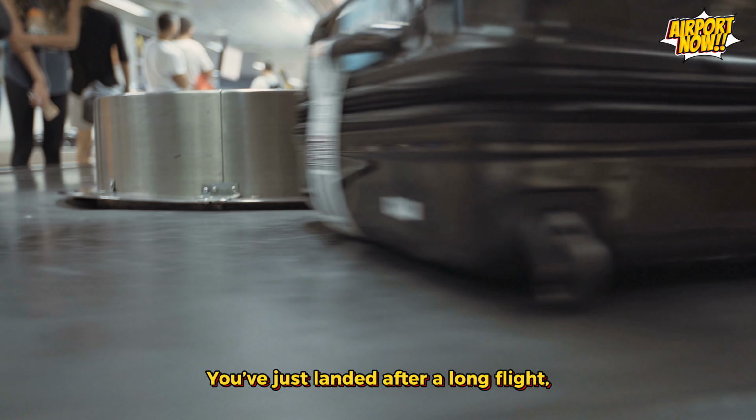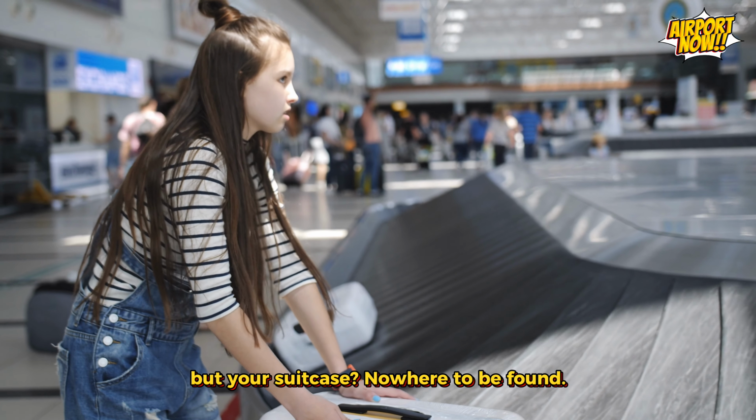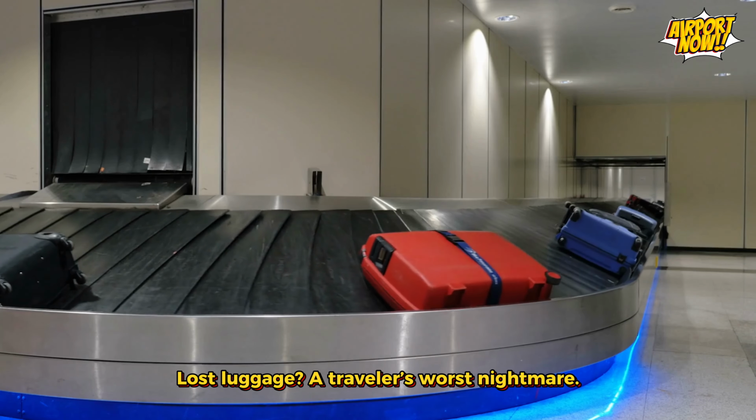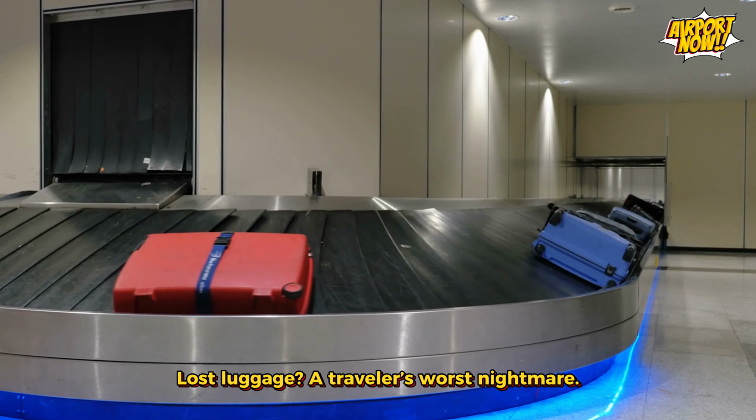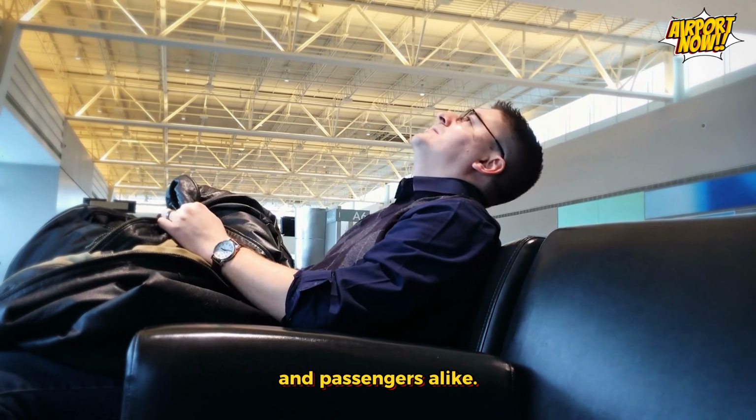You've just landed after a long flight, ready to kick off your trip. But your suitcase? Nowhere to be found. Lost luggage? A traveler's worst nightmare. For years, missing bags have been a major headache for airlines and passengers alike.